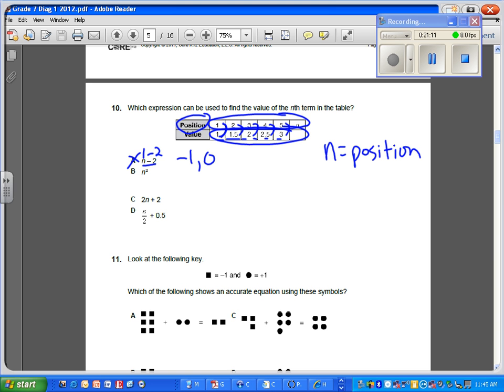All right, n squared. 1 squared would be 1, so that looks right. 2 squared, though, would be 4. 3 squared would be 9, and I'm not seeing that up there, so that's gone too. All right, 2n plus 2. If I plug in the first position, it should be a 4, and I don't see that up there.